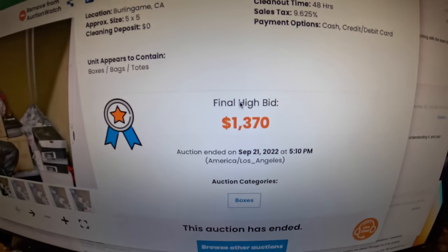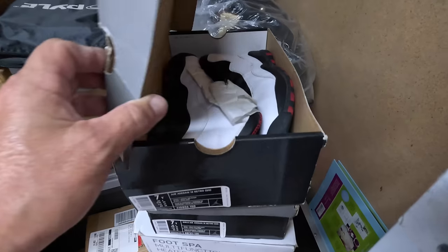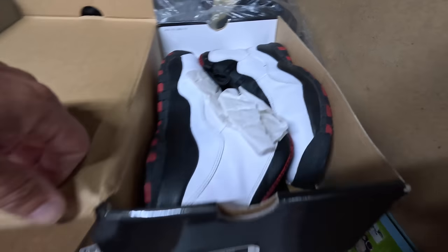$1,370. What was I thinking? He said this is the biggest facility for public storage in the entire country. Let's check it out. Let's check it out. Oh, yeah. All right. Look at that.